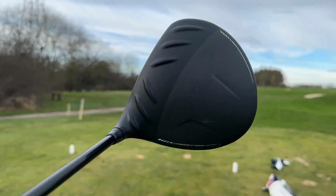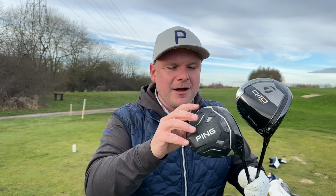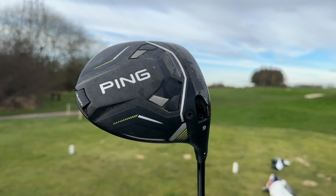On the bottom, shelf appeal wise, I do think Ping might become unstuck. Apart from that bit on the toe, a lot of people won't know this is the 10K Max version. They'll think it's just a standard Ping G430 Max, and that will be a little bit cheaper as well, won't it? Because there's no way they're going to be £569.